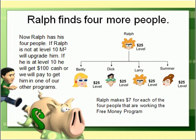Now, Ralph finds 4 more people. If he's not at level 10, we will upgrade Ralph to level 10. If he's at level 10, we'll do him just like Bob: we will give him $100 or put him in one of our programs. And every time Bob and Ralph find 4 people, we'll either give them $100 or give them an opportunity to get in one of our other programs. Now Ralph's going to make $7 for each one of these, but if he was at 75%, he would have made the bigger dollars.